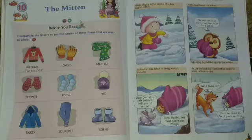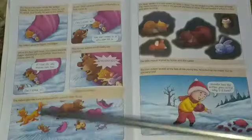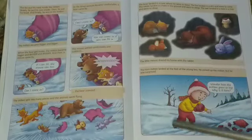So as the owl and rabbit settled down to sleep, a fox came by and said, can I come inside the mitten? On hearing this, they said, you can come in, but see if you can fit inside. Now children, let us read the second page.